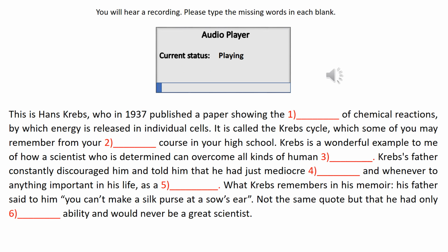This is Hans Krebs, who in 1937 published a paper showing the sequence of chemical reactions by which energy is released in individual cells. It is called the Krebs cycle, which some of you may remember from your chemistry course in your high school. Krebs is a wonderful example, to me, of how a scientist who is determined can overcome all kinds of human obstacles.